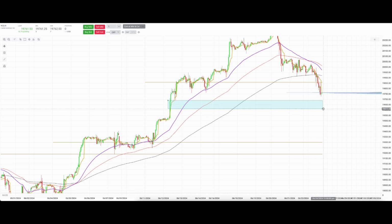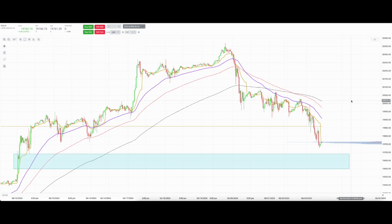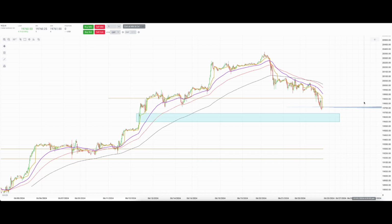I do think we're going to see some buyers step in around the 600 level, as I just mentioned, for us to come down and push back up and retest. But overall, my sentiment is still bearish. I don't think going into these lower time frames is going to help us anymore, mainly because the minutia is just going to start to show up.